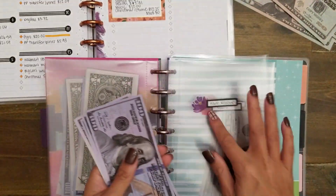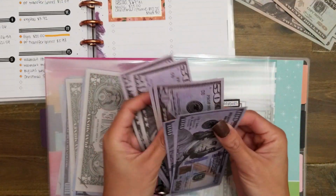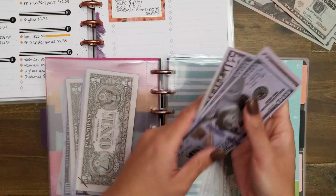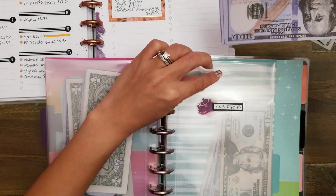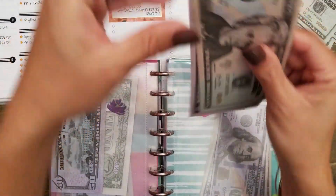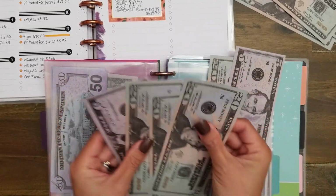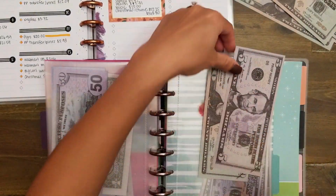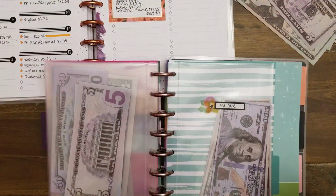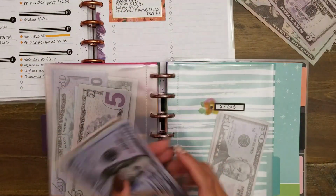House repairs, we didn't spend anything, but the total right now is 100, 200, 300, 350, 400, 450, 500, 550, 600, 650 in house repairs. Okay, then we have music. Music, I did spend $25. So let's see. Yes, I have 25. Okay, so $25. And we have left in here 20, 40, $65 for music. Again, music is for me to do anything music related, including buying my music for my choirs.